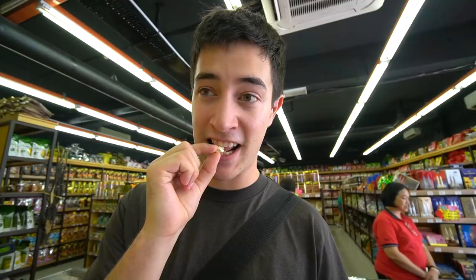We just stopped in this little shop and they offered us a sample of dried durian. Never tried this. Oh yeah, it's like concentrated durian. It almost has a texture of like a hard cotton candy. Wow, I can't eat too much of that. It's just gonna make my whole breath smell like durian.